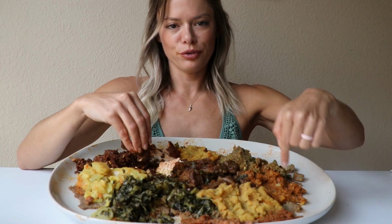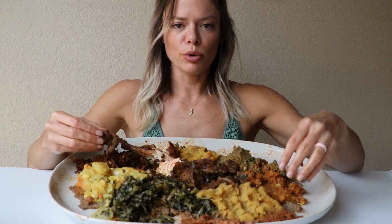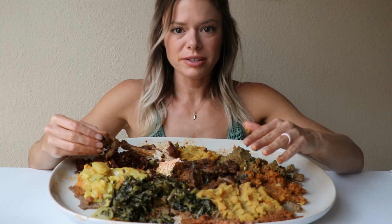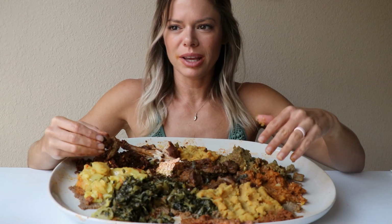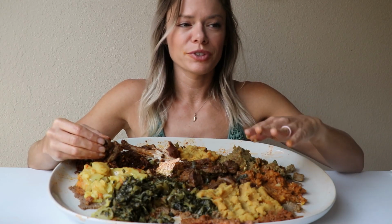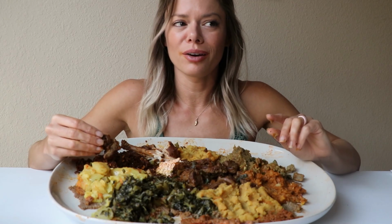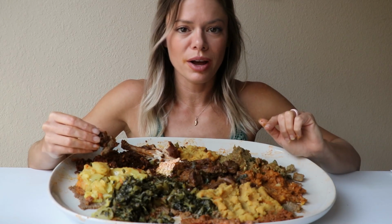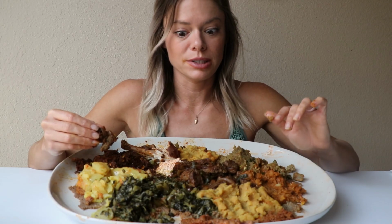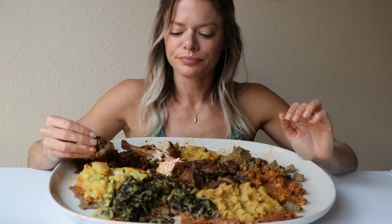The level of spice, by the way, is very tolerable. This little guy over here, this and this were the most spicy, and on my scale of 1 to 10, it was probably at a 3 or a 4, really not that bad. So for most people, it's probably a 2. From what I understand, when you dine at the restaurant, they put more of this spice on the table so you can sprinkle all your food with it. I feel like I probably would do that if I were dining in.